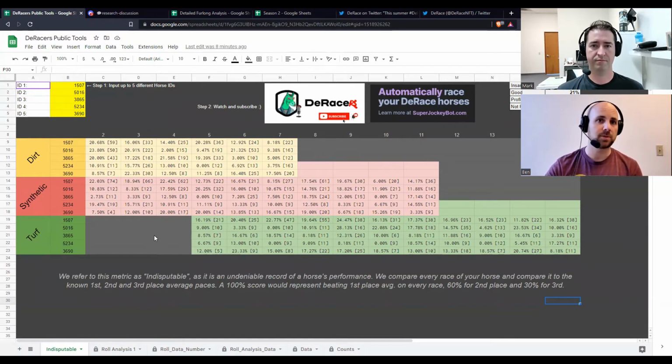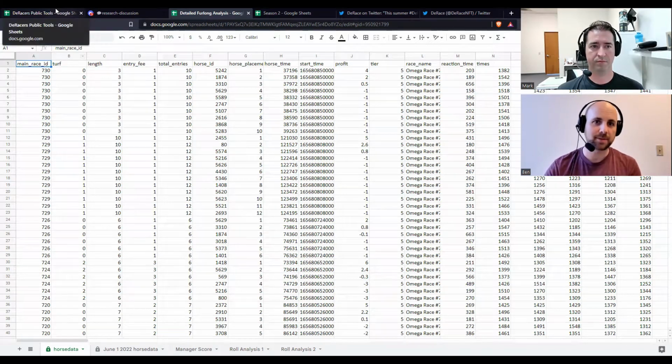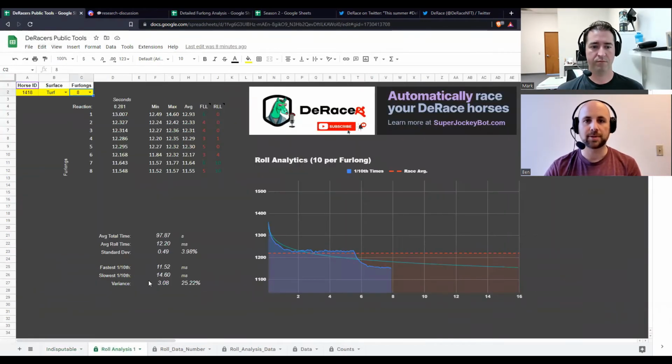And if you're interested in doing this yourself, I want to show you some of the tools of how you can do so. If we look back to the old row by row analysis, we called that Detailed Furlong. This had limited data available. What's amazing now is if I go back to the public tools, switching over to my row analysis page, this is pinging that server and pulling all data on this horse ID without having to replicate the database. So you'll be able to come in here and put in your horse. Now it does take 10, 15 seconds, depending on how much race data you have.